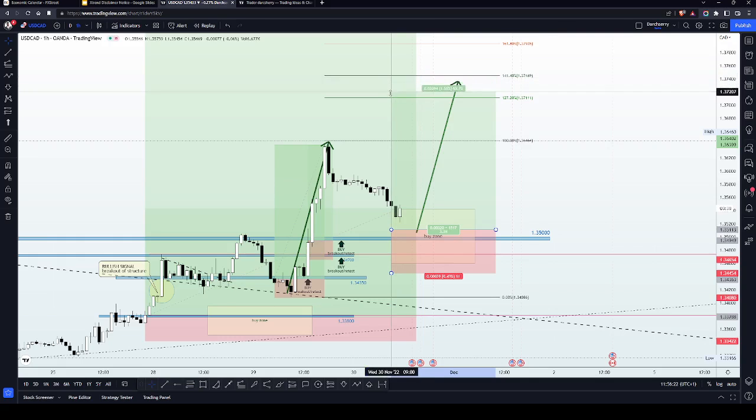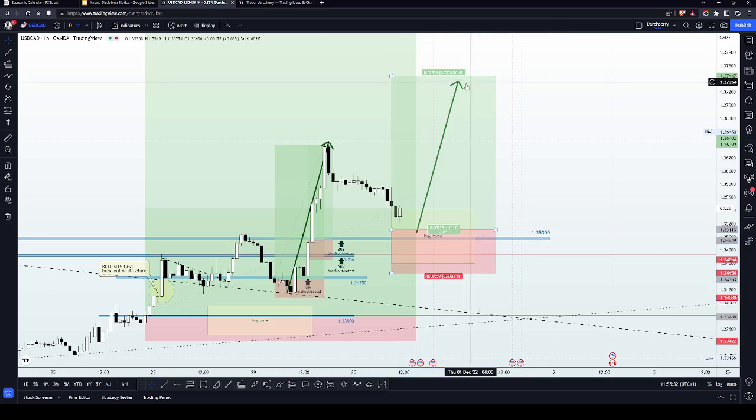So we have a minimum of about 200 pips and a maximum of about 235 pips to catch here if price moves accordingly in our favor. So this is what we are going to be looking forward to on the USDCAD for today. Let's see how price action plays out in the next couple of hours. So that is that on the USDCAD. If you have questions, feel free to drop your inquiries in the comment section.